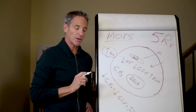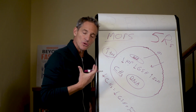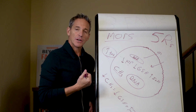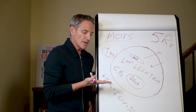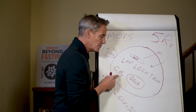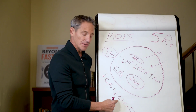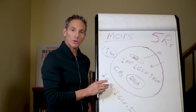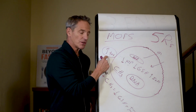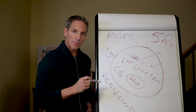However, here's the point that I want to make. The point is that methylation ultimately is used to adapt to stress, physical, chemical, or emotional. So as you start to increase your stress levels, you start depleting methylation. So as the cell becomes more toxic, methylation goes down, glutathione goes down, inflammation goes up. You see the correlation? Let's bring it all the way back to R number 1.